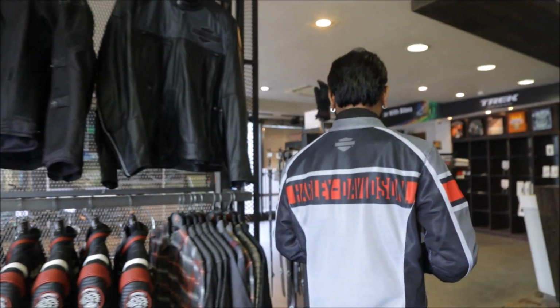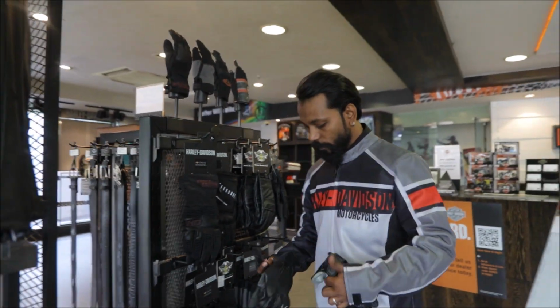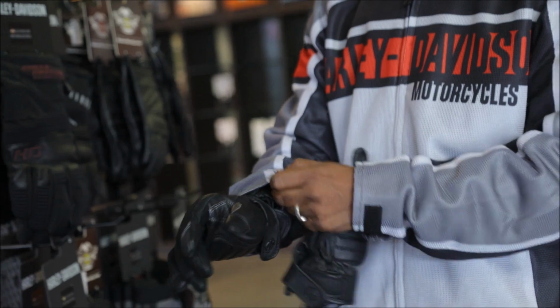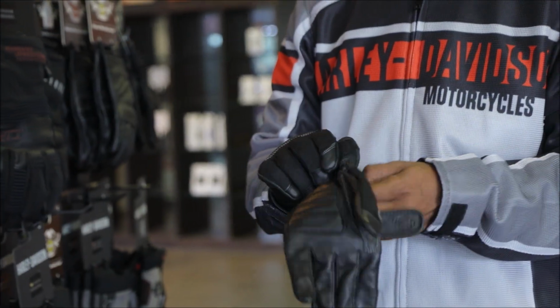You need gloves also. These are Harley-Davidson gloves. So I am wearing these gloves also. It's very comfortable for riding. And this is one of the important things for the ride, especially if you're going for highway rides and all.